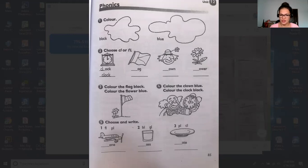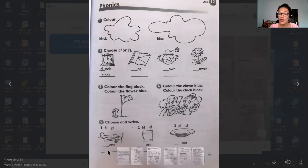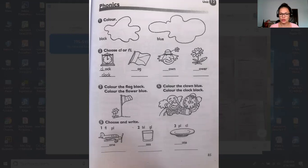Choose and write. So number one, we have fla, pla. Have a look at the picture. What do you think matches that picture? Okay, once you've figured it out, I want you to write those letters down here, and then I want you to write the whole word down below. Okay, number two, bla or gla. What matches the picture?